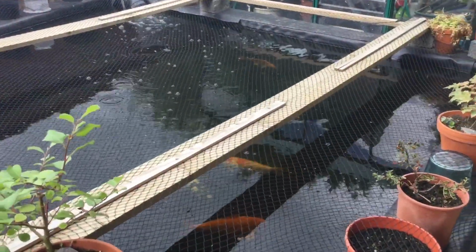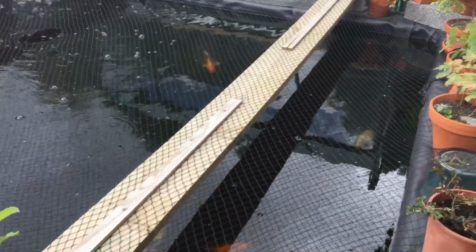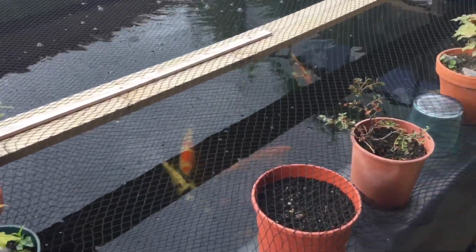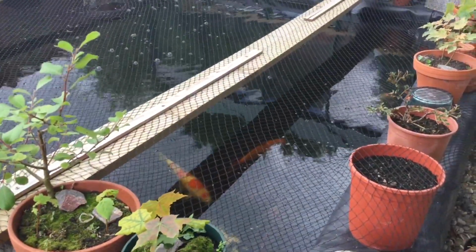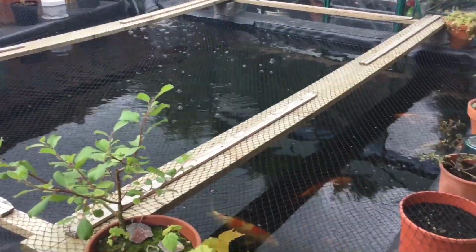So we're back outside, and we're over by the koi pond now. The fish are looking quite happy. I should probably put my CPL lens on, you'd see them in the water nicer. They're quite happy, they've had a good week, not many problems. I think I'm probably going to give them a bit of a clean this weekend, get the water a bit clearer and nicer for them, get the net off and clean that.